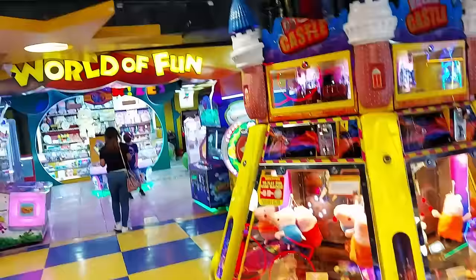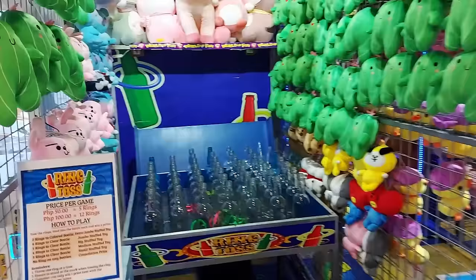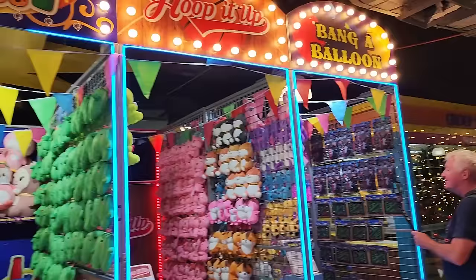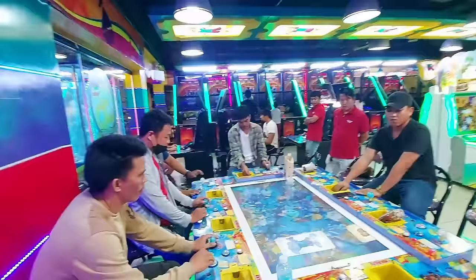What's pretty cool is they got loads of stuff here, but I'm just going to swing you guys around because this is proper carnival stuff. You got to throw the ring onto the bottle, or you got to come here and get the hoops in, or the best ever, pop the balloon, you throw a dart, and you win prizes. It is so cool. It's like a cooperative game.